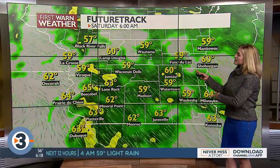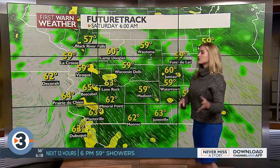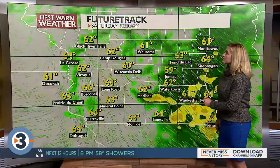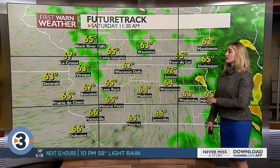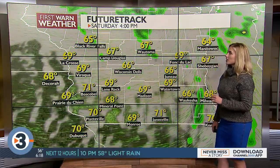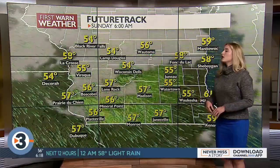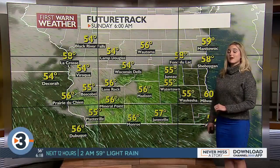Around midnight, we still have showers, and could have an isolated thunderstorm in there. Wouldn't be surprised if we heard a little rumble of thunder, but most of the area should just be dealing with rain. It continues through Saturday morning, but by noon, much of the rain is out of here. We have mostly cloudy skies still, and those showers start tapering off through the evening. An isolated shower or thunderstorm is possible in the late evening, but most of the rain is wrapping up during the afternoon. By Sunday morning, partly sunny skies.